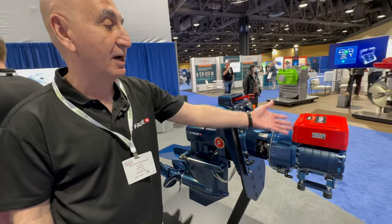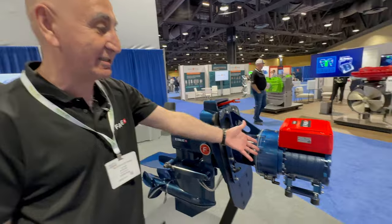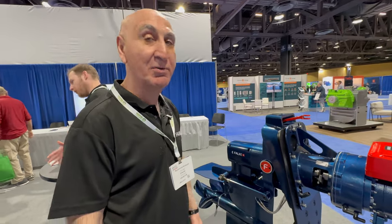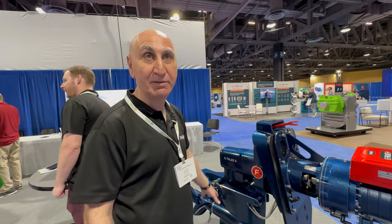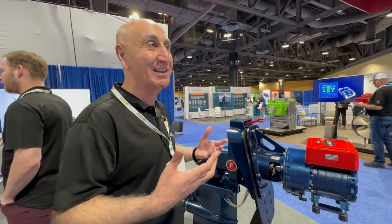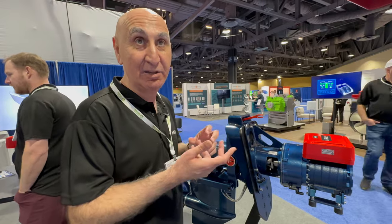Once you take away the noisy engine and you have a noiseless electric motor, you're going to hear a lot of noise from the gears. So this is why we decided to do the whole system. All the gears are precision made, so there's very little noise. And when you get on the electric boat, the biggest thing you're going to hear is the noise of the water, and that's going to really calm you down. So we emphasize our efficiency and noise.